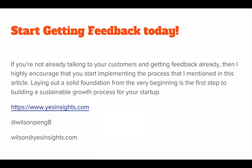So start getting feedback today, start talking to your customers, implement a process, discuss with your team, and start brainstorming. Putting a feedback loop into your marketing automation, into your welcome emails, isn't that difficult, especially if you're using something like Intercom already. Yes Insights integrates directly with Intercom, so you can create a survey within Yes Insights, embed it within Intercom, and just automate that feedback loop. Just make sure you're doing something to start talking to your customers.